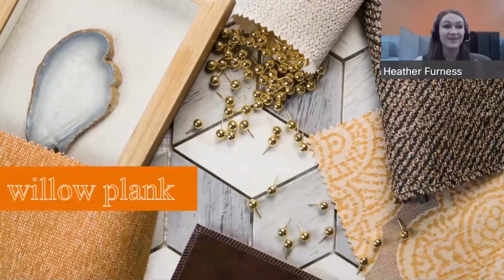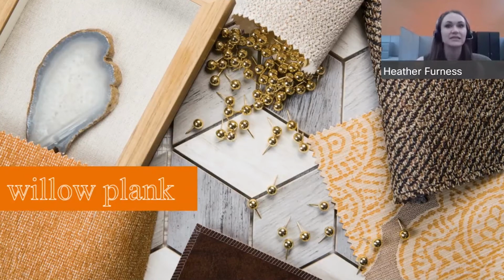Willow Plank. Classic neutrals will never go out of style, and a great way to ensure interest in a neutral palette is to really amp up the contrast and saturation with a mix of darker and lighter tones and focus on incorporating a mix of textures like metallic elements or accents paired with something more natural.